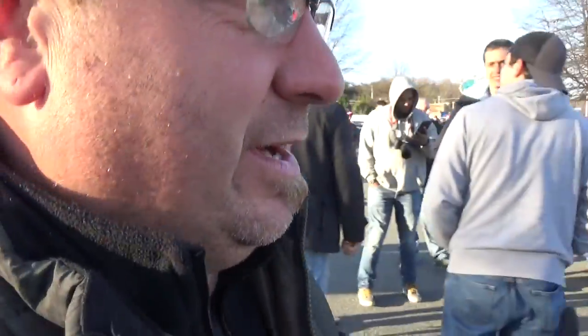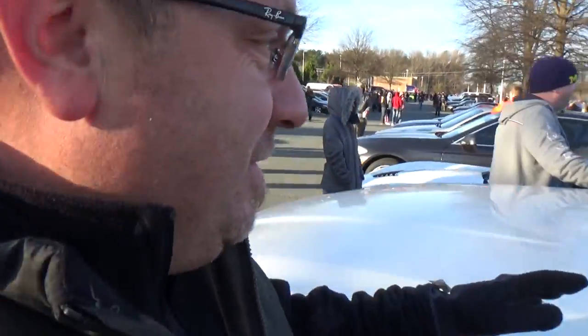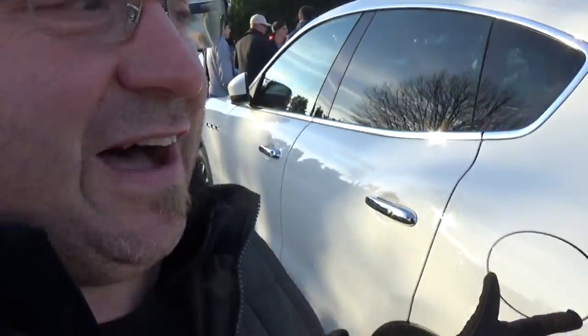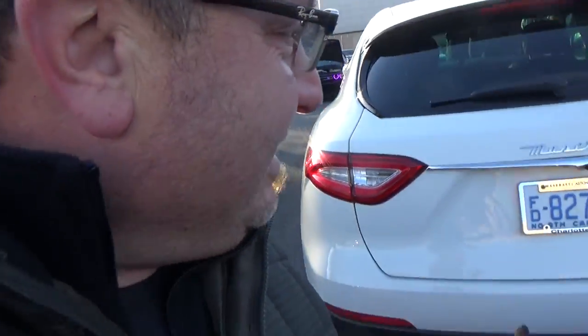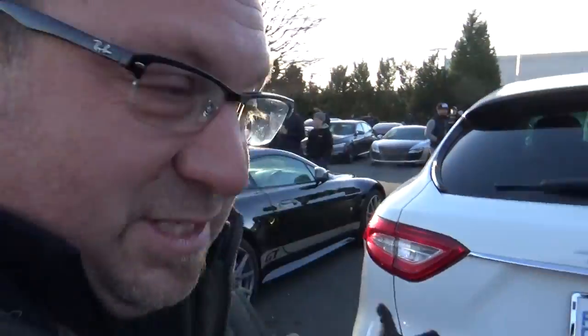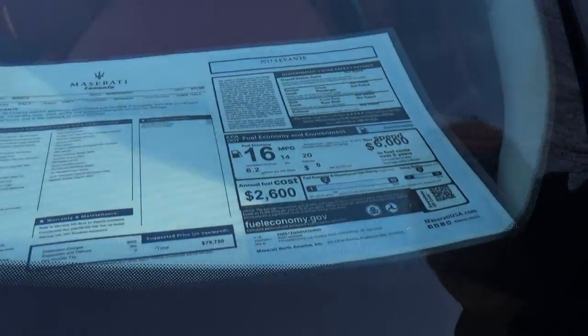Now, this one here, now we're talking. This is the new Maserati Levante. That is a great looking SUV. This one I like. This one's beautiful. Let's see what's the damage on this thing here. Oh, look at that. $79,000. It's $200,000 less than the Bentley. And it looks stunning. It's a fantastic, beautiful machine.